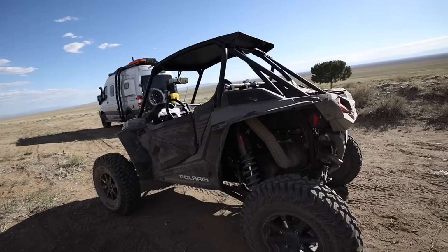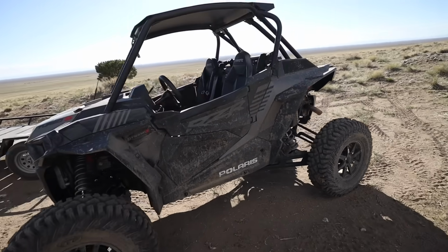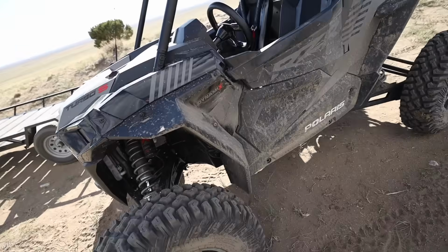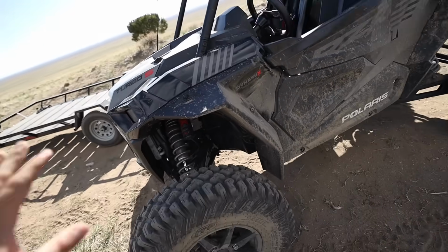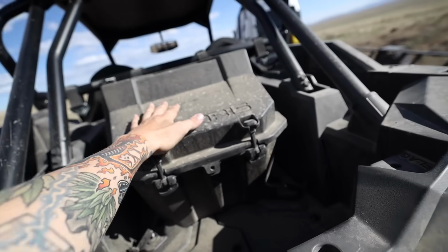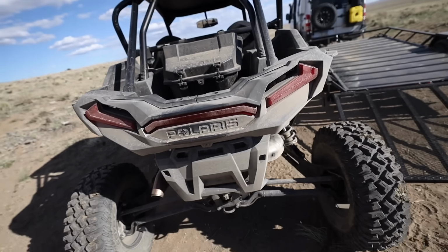Now, the way that the Turbo S is sitting right now, it is fairly stock, pretty standard equipment all around. However, this thing is also fully loaded. The things I have changed so far are the wider fender flares to try to keep some mud off of me. I of course added the cargo box in the rear because I'm gonna be hauling around camera equipment as we're rolling around today.